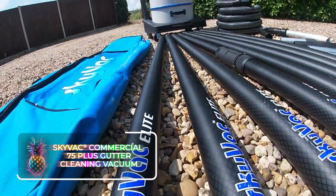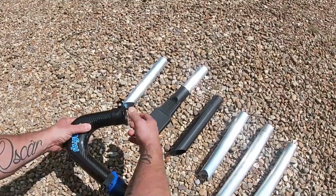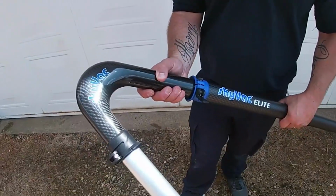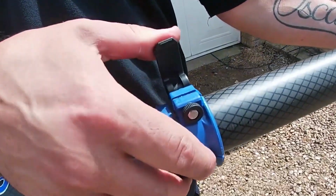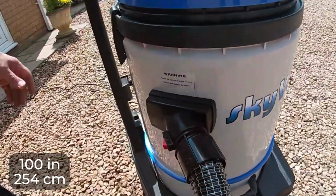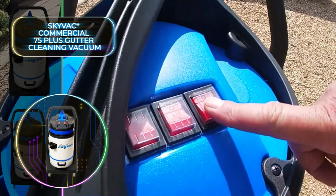skyVac Commercial 75 Plus Gutter Cleaning Vacuum. The skyVac Commercial 75 Plus Gutter Cleaning Vacuum is the answer to literally every single one of your gutter cleaning related problems. And you now have the option to purchase the new and improved version. The triple motor system with its 3,300 watt setup provides up to 100 inches or 254 centimeters of water lift and an impressive airflow rate. So you can use it at home or for a larger commercial cleanup with equal amounts of efficiency.